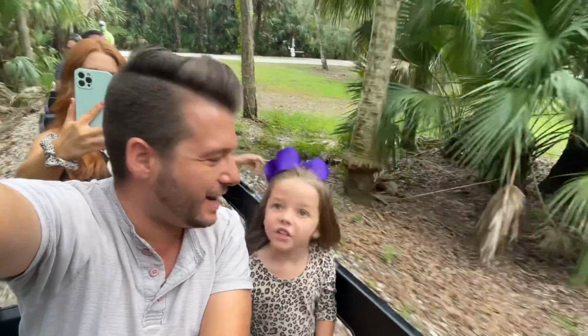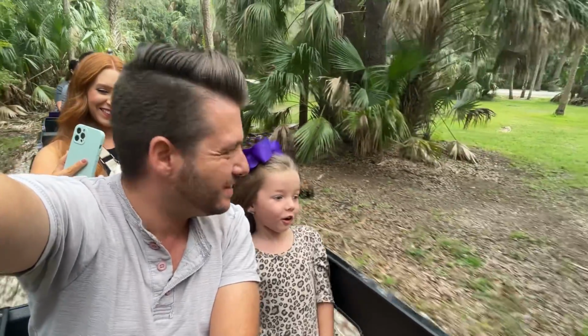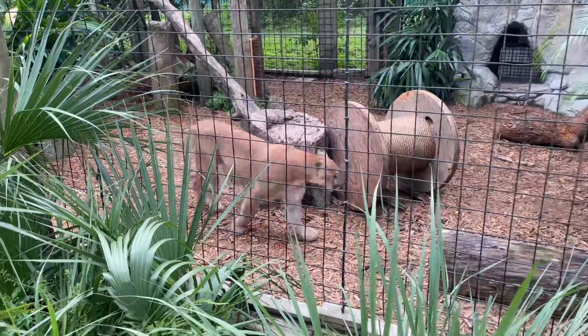This is so much fun. Yeah, but somebody peeked at the car. Now we're gonna go see the rest of the animals we haven't seen yet, and then we're taking Vivian to the petting zoo. She's super excited about that. Kitty.